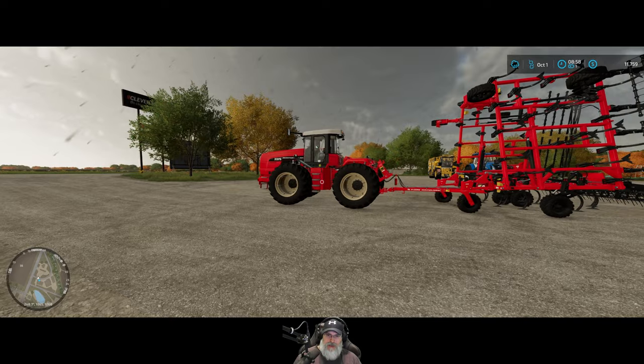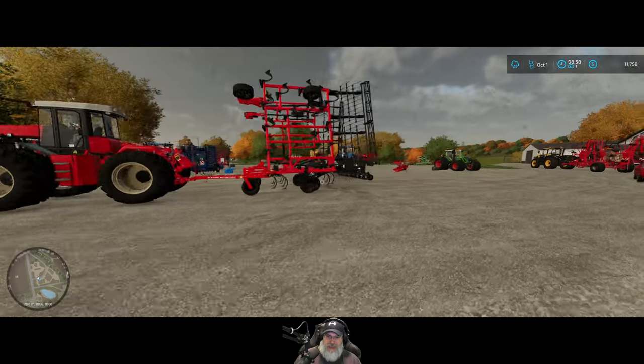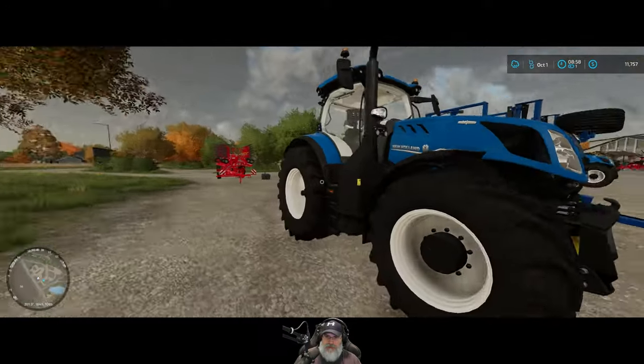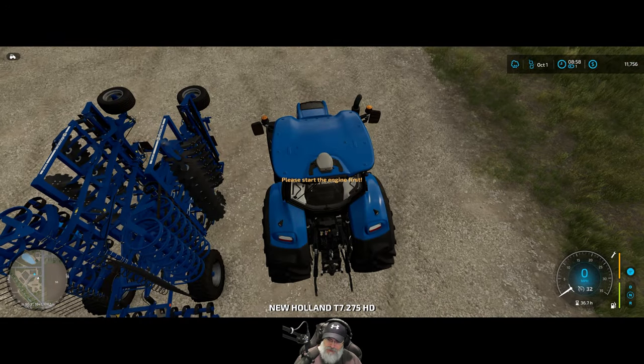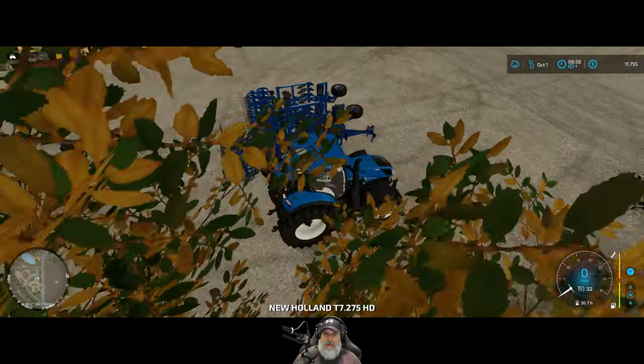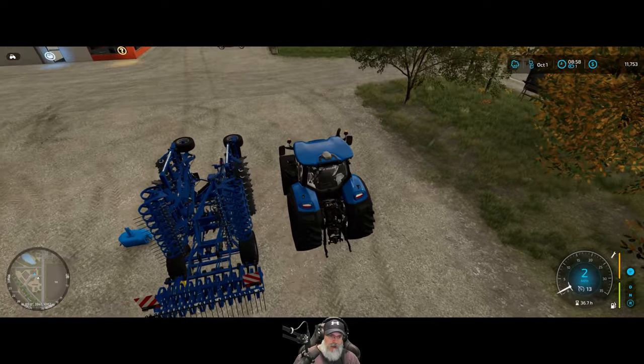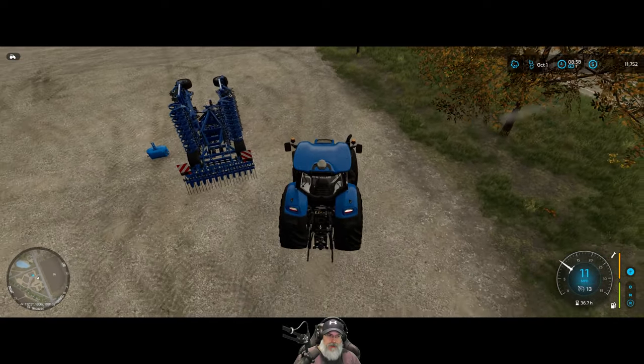Okay, so let's let him take that out there. Now, let's get this one going, too. We might as well. Let's just utilize all the equipment that we have at our disposal. The whole town's come out with their stuff for us. Probably going to want to put this weight on here.